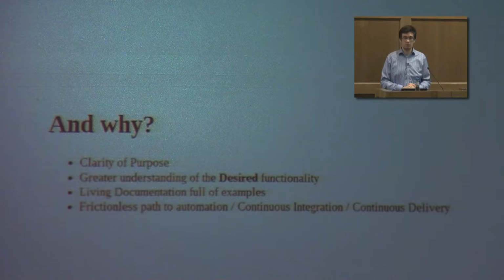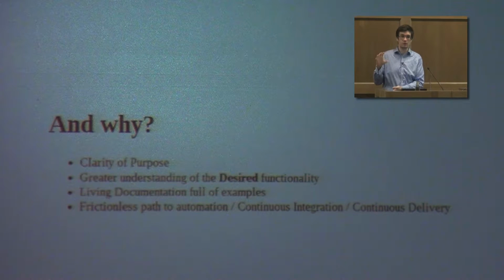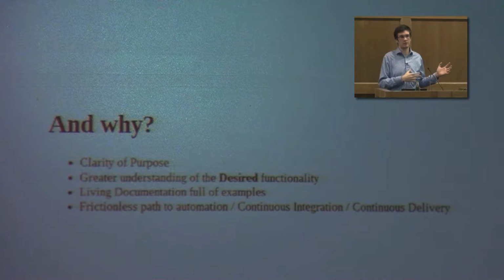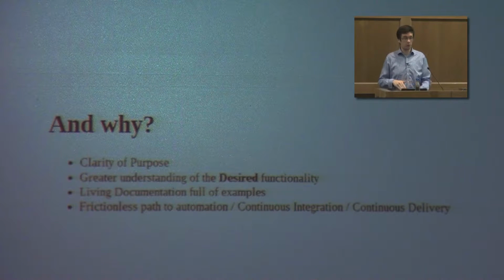And finally, it is a relatively frictionless path to automation, continuous integration, and continuous delivery. If you have a very well-defined set of features and scenarios, it makes it a lot easier to write the testing associated with that, because you know what are the things that you should be targeting. So it helps you hone in on those things. Also, if you have a big suite of features, you can use that to automatically check your application to make sure that it works the way that the user behaves. I'm sure we all have like 90, 100% unit test coverage on our code base, but how confident are you in the actual behavior of your application?